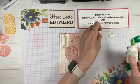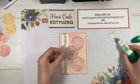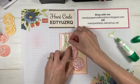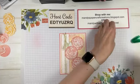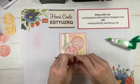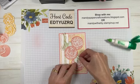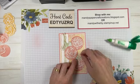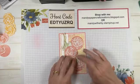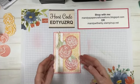Okay, and then we're going to add some leaves in there. So just pop a little bit of glue on the back of our leaves. I'm going to slip that in under there. That one there, and this one's going to go down here. Like that. And then we need to just add our sentiment label. Then we can pop that onto our card front and our card will be done.